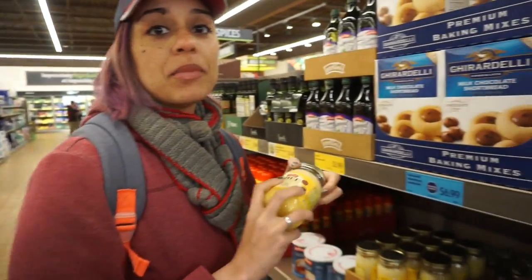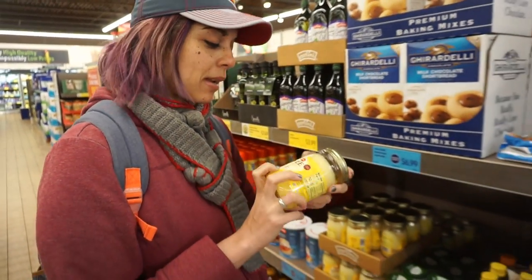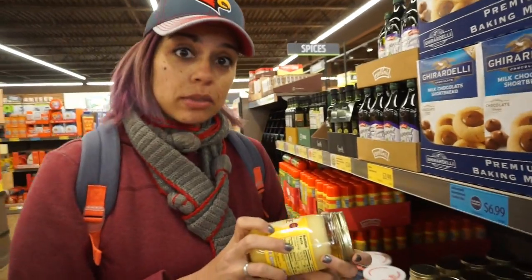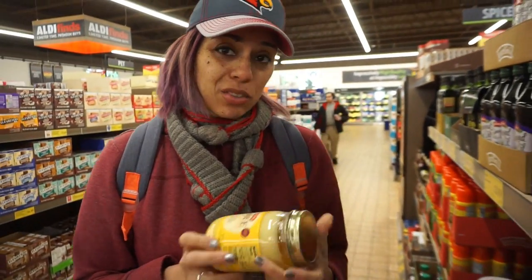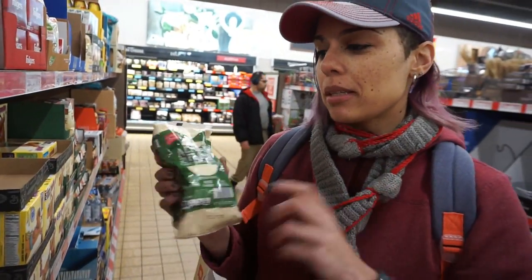And also, not in my list, but still, ghee. Like, what? Y'all better have ghee at Aldi, but like, I just use butter. I used to use ghee, but like, I just like butter better, so I'm going with that. Trying to figure out if I would put this in my list.